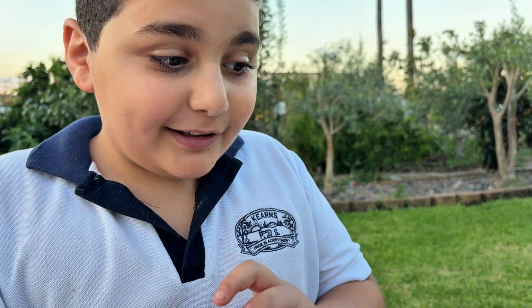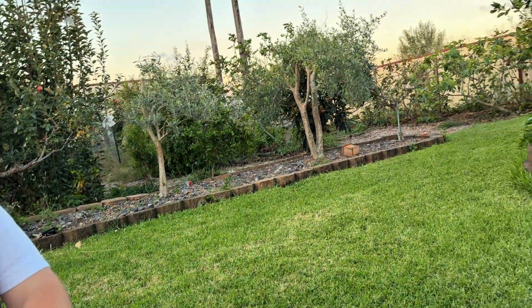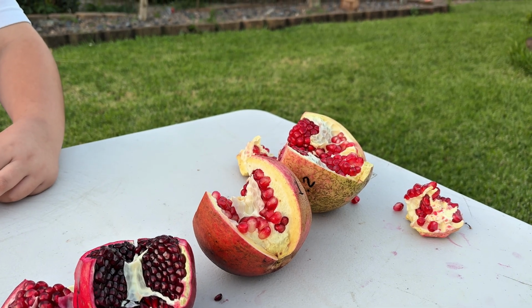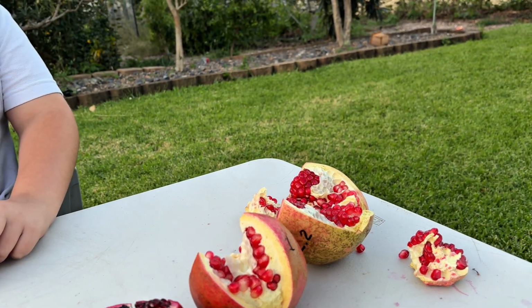But so far, would you choose number 1 or number 2? Number 1, the Lebanese one. The first one we had. Okay, so far, number 1 is winning. I know exactly why. It's because he loves his acidity. I told you, our family just loves acidic things.